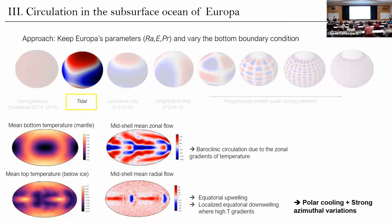So I think it was on one of the ongoing or future work slides, but looking at the mean top temperature below the ice, is there collected data for ice thickness on Europa, or is that something that we're trying to figure out as well?